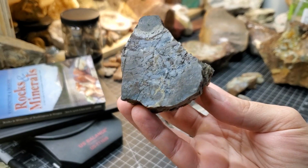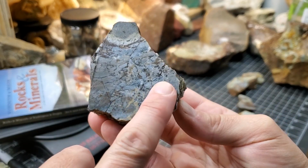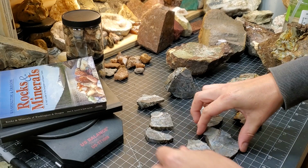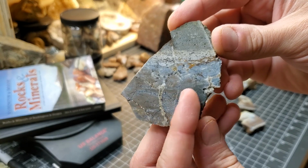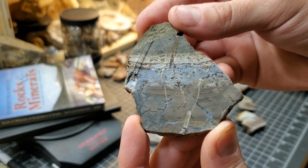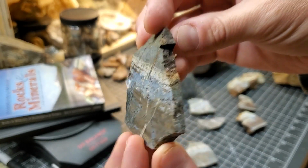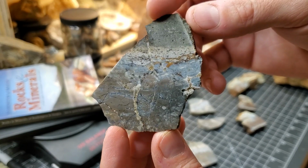So I know this looks really cracked up on camera, and you can see that bottom right there. Now I did cut this, and there's a couple of breaks, but you can see that too. All of this that looks like it has a crack in it, it's not actually cracked, it's filled in with a material. So having done the identifying of this, I'm pretty confident in saying that it is chert, or between a chert and a jasper. So that's where I'm landing with this.